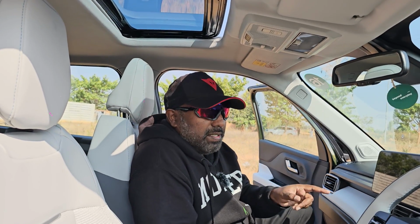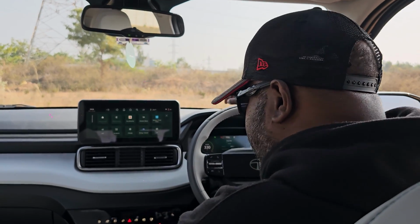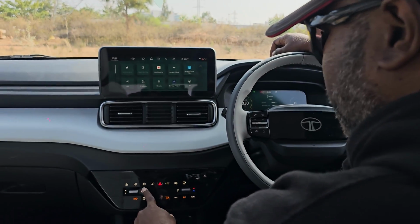So they've worked on that, because we have tested the voice command feature with the Nexon as well. It was getting there, but now it is far more accurate, catches the accent much more easily. So it's really good, and it comes with 6 regional language support with 200 plus voice commands, which is really impressive.